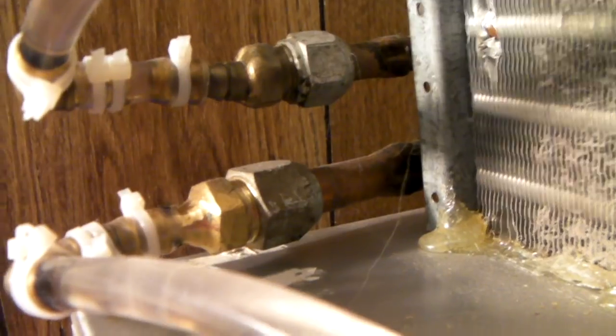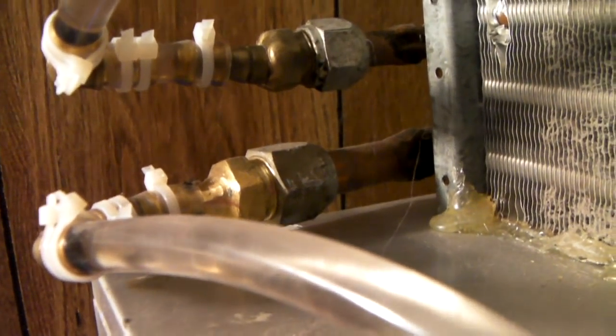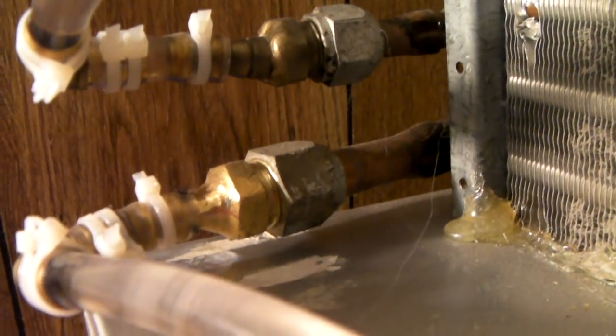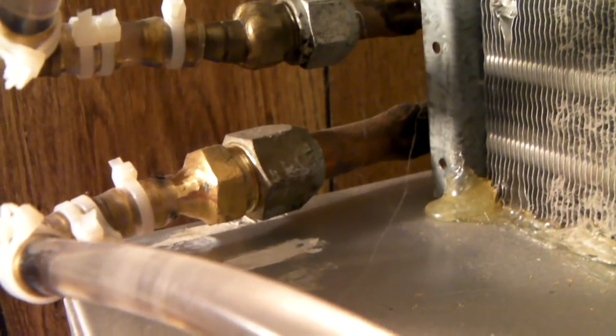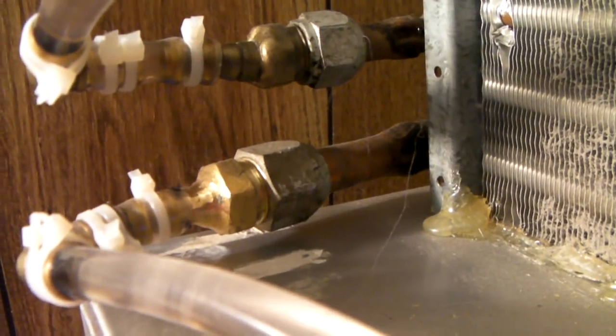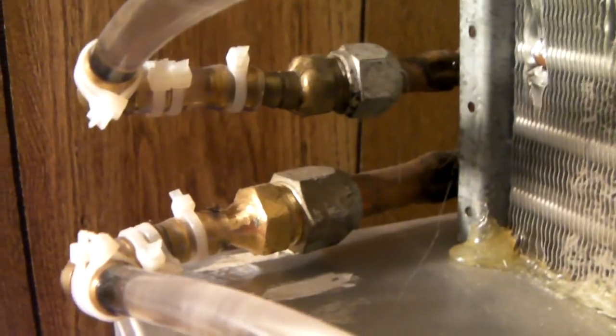And the bottom fitting I had an issue with leaking years ago, and that was when I did this system upgrade. I pulled that off there, had my dad redo it, and it still leaked like crazy. Actually, it leaked worse than before. And then pulled it back off. My dad rebrazed it again, and it's been perfectly fine ever since. So no more leaks out of this thing.